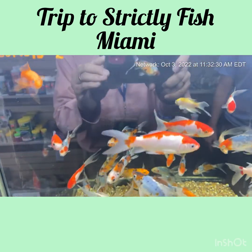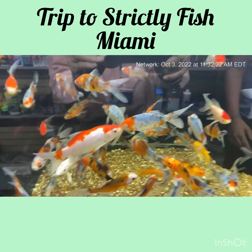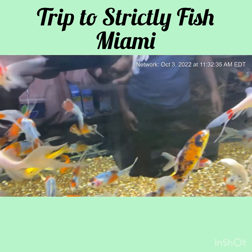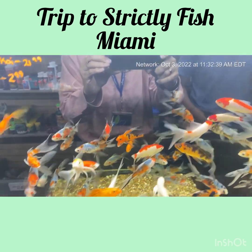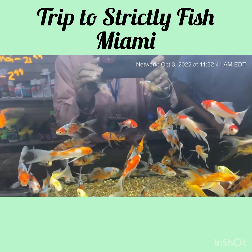So what's cool about these guys? The colors, the long tails, look nice. Very nice, very nice. So these are the koi.